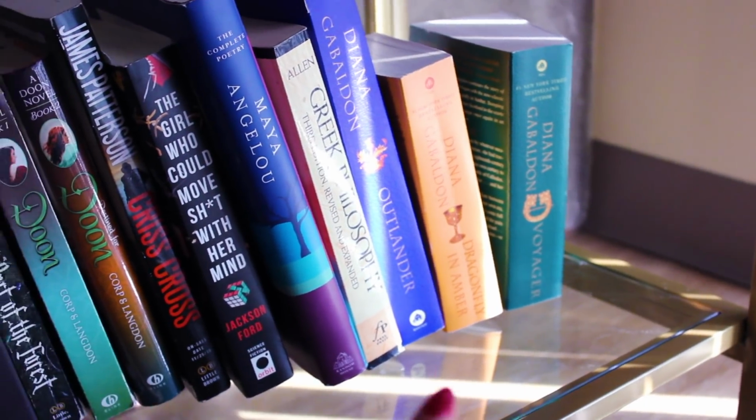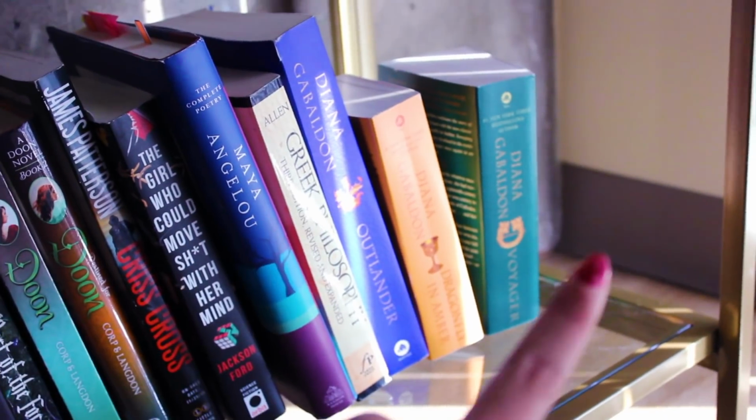Last but not least, I'm not going to pull them out because they keep falling, but I have the first 3 books in the Outlander series.